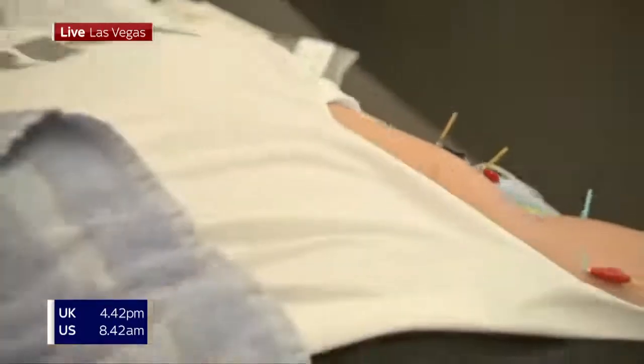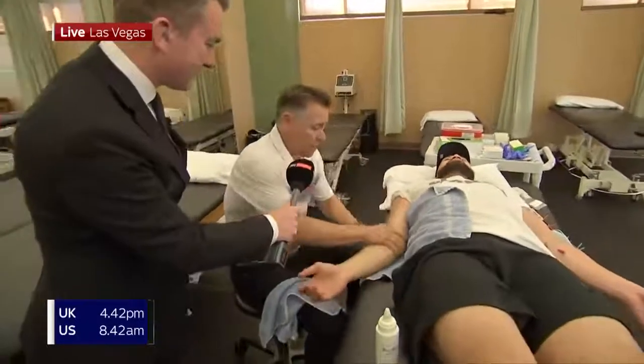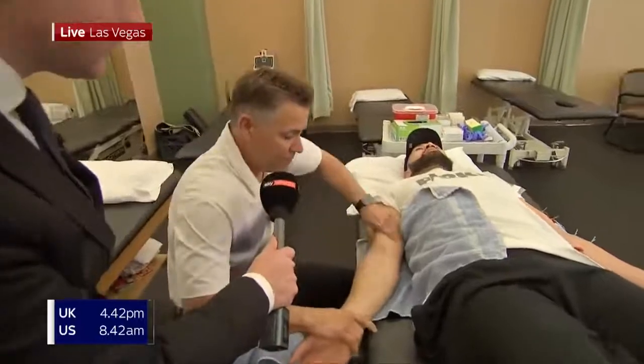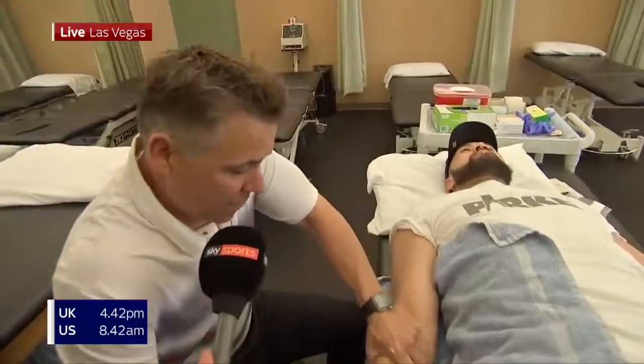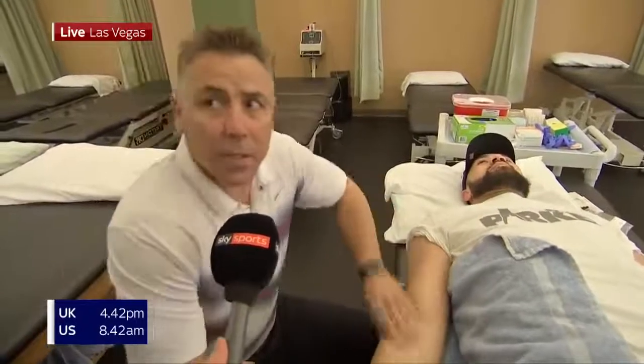Well, right now we're working on the right arm. We're just kind of releasing. With Joe, the workload he does with boxing and throwing the punches, he gets a lot of tightness and spasm through his forearms and biceps. So we're using both hands-on manual therapy as well as the dry needling to kind of release the tissues.